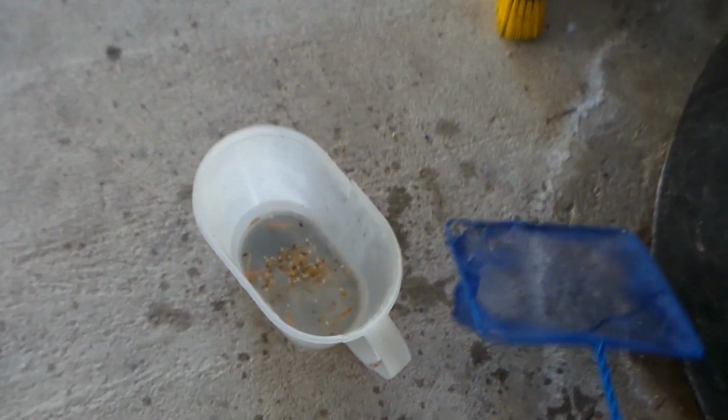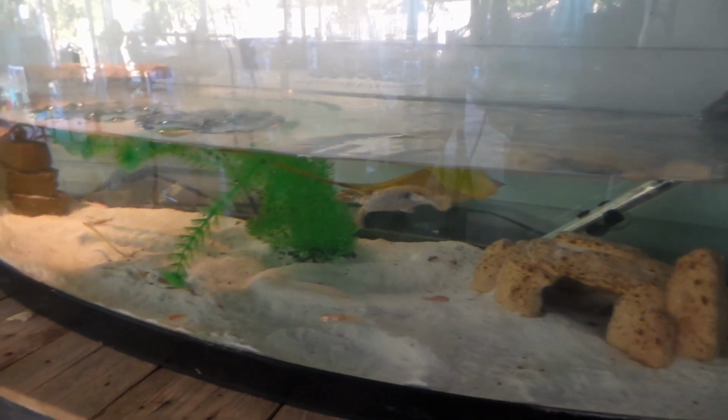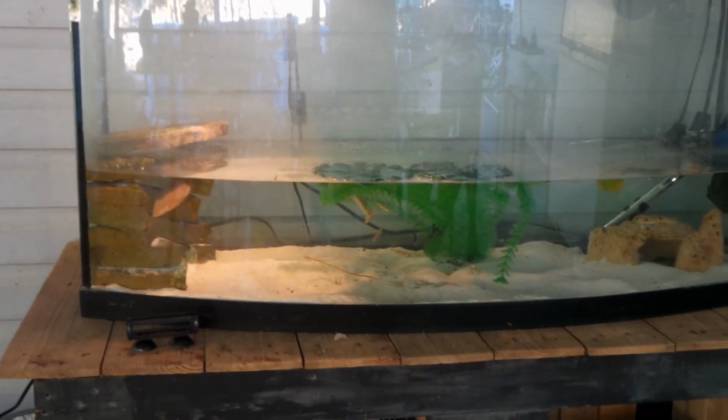All right, so we've got about 7 or 8 of them, so I'm going to get them all back in the net and put them in there at the same time. Let's do it. All right. And there they go. Now, I'm not so sure that the little one will eat them, but I know for sure that the big one will. So I'm just going to stand back for a few minutes and wait for him to come out and go after him. Oh, we got one.